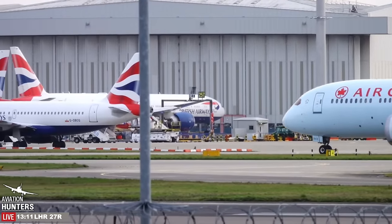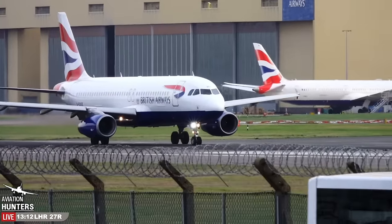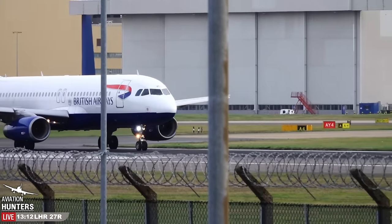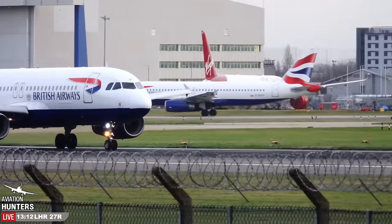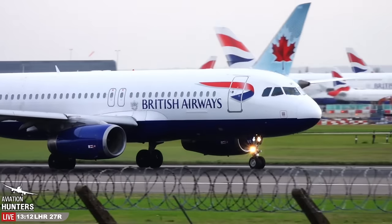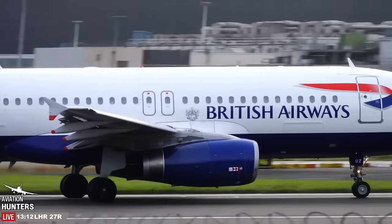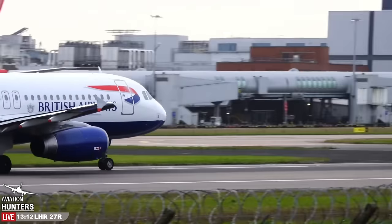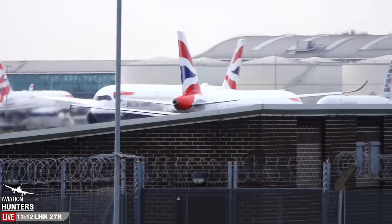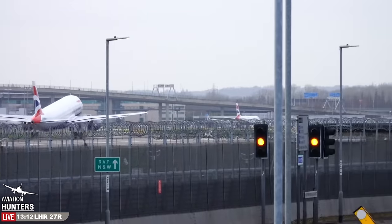So a quick weather update for you all whilst we wait for the next action. In fact, we've got a departure here. Hopefully that doesn't take off now. God, hold on the runway. We've got wind blowing at 270 degrees at 10 knots, temperatures of 8 degrees Celsius, and the conditions are clear. Visibility is 10 kilometers or more, and we've got no ceiling of clouds today, so that's amazing.